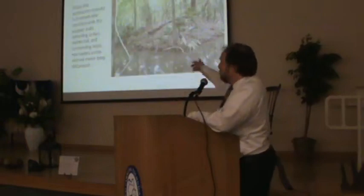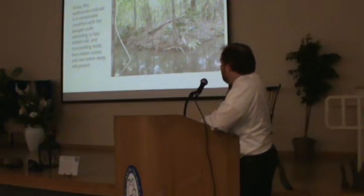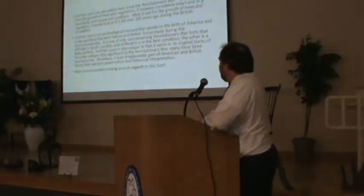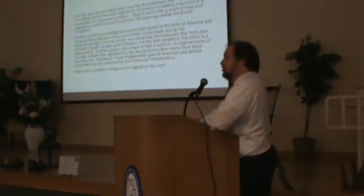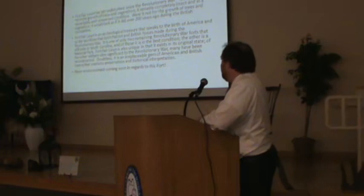Now today, and this is a shot of the earthwork, it is in remarkable condition, the parapet walls extending 2 meters tall, and the surrounding moat, 2 meters across and 1 meter deep, still present. Now looking to the future of Fort Fairlawn, it sat pretty much undisturbed after the Revolutionary War. Apart from the growth of trees and vegetation, it's intact and is remarkably well preserved. It is almost as it was 200 years ago, from what I understand.